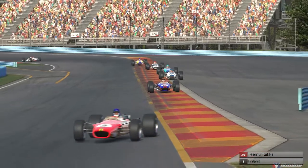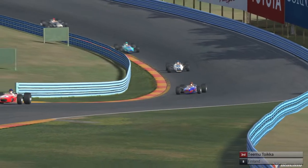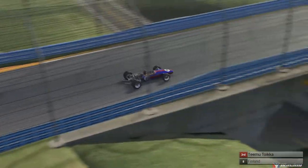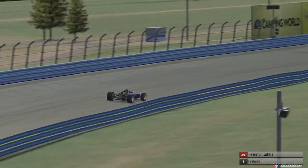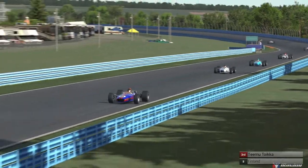Absolutely. One last question: what went through your head when you saw on your relative screen, on the space in front of you, watching out from that open face helmet, that Topi and Mick had both crashed, and you realized that this battle you're in, it's not for P3, it's for P1.